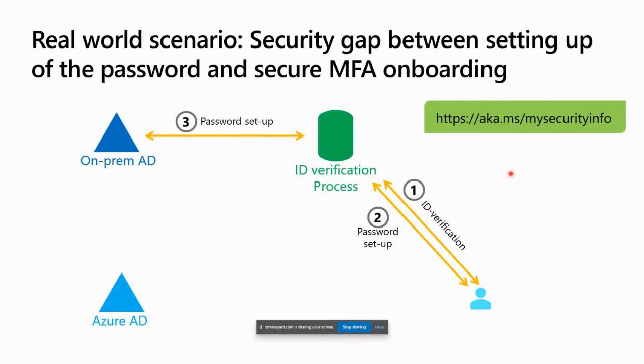Well, the user picked a password. Then this new employee, remember we're discussing a real scenario for some customer, and like many customers, they follow the same scenario.